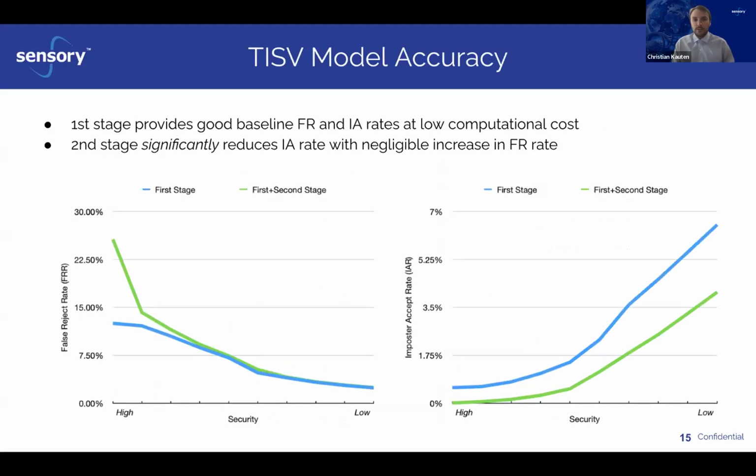Now, accuracy obviously is a very important component when it comes to building any biometric technology. If the error rate isn't sufficiently low, then the system either produces too many imposter accepts and isn't secure, or too many false rejects and makes for a really poor user experience. As I mentioned, our system is based on a two-stage design. What this allows us to do is improve the imposter accept rate significantly as compared to simply using just one stage.